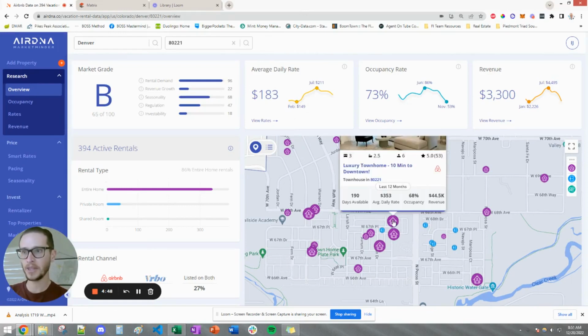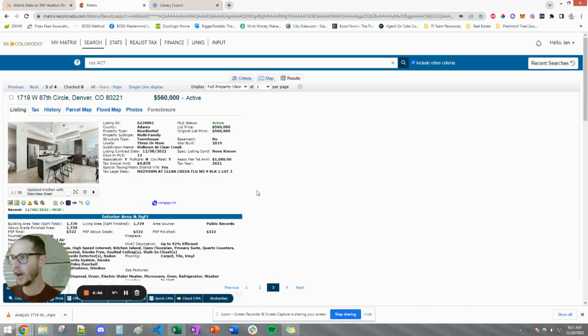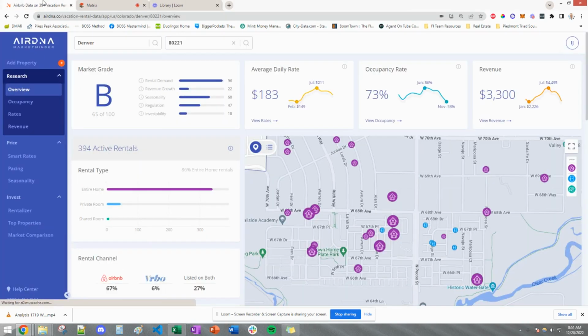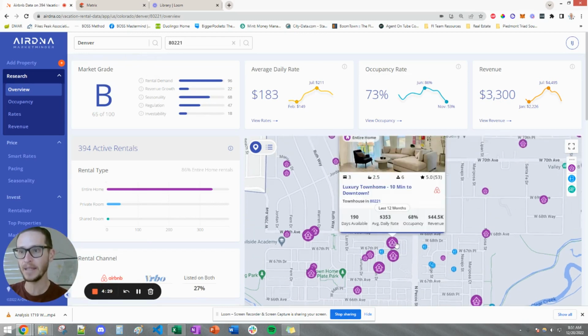With this 3 bed, 2.5 bath, which with our place here, it is a 3-bed, 3-bath, which is probably a 3 and 2.5, because I remember there's a powder room, which is just a toilet and a sink on the very first floor. So it's a 3, 2.5 as well. I feel like this might be our best comp right now. The average daily rate is $353, occupancy is about 68%, revenue is about $45K, give or take. So really nice as far as the numbers go.